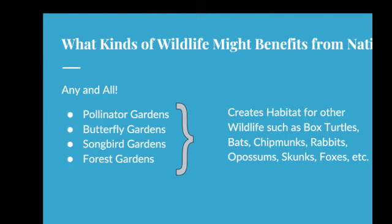So even though you're focusing on a particular set of wildlife, you're still going to manage to support other species such as box turtles, bats, chipmunks, rabbits, foxes. I'm sure you saw the coyote in New Hyde Park a couple days ago. So they're getting very close to us now. The golf course would probably be a great habitat for a coyote to live in without anyone even knowing they're there. For all you know, there could be a coyote living here and we wouldn't even know.